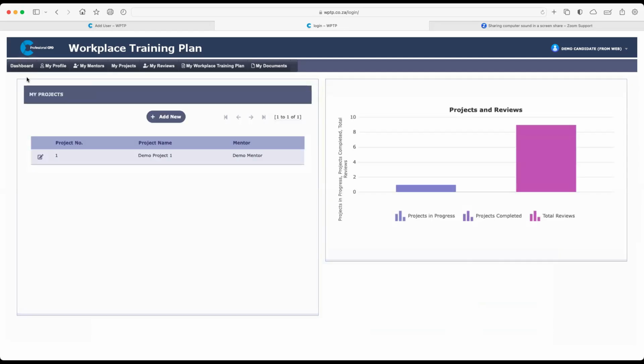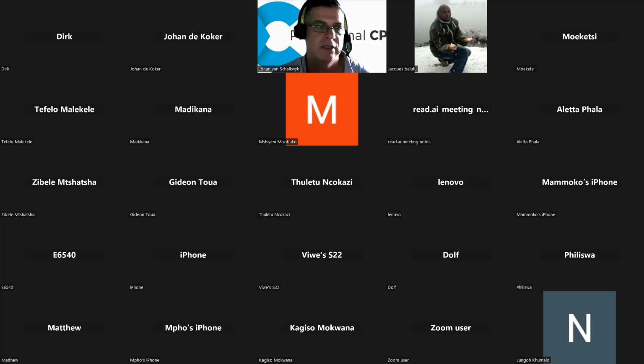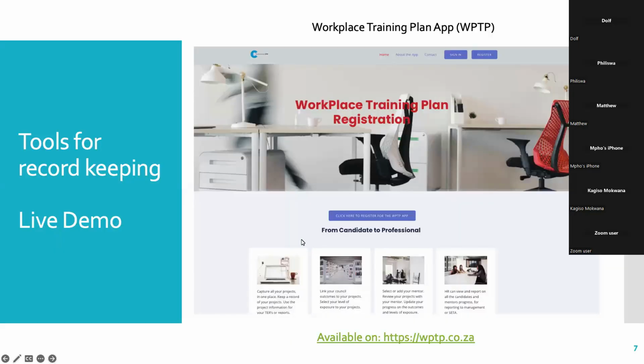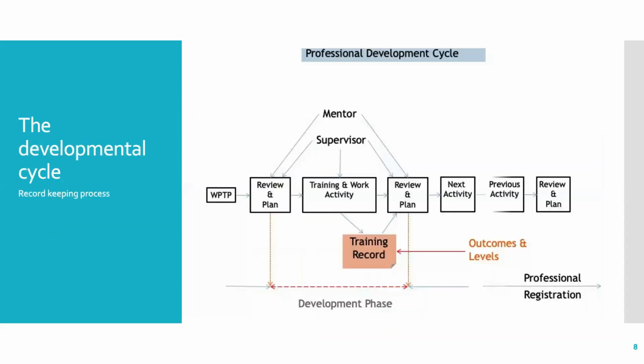This is what we developed as a modern tool for candidates to use. Just going to log out and share, stop share, and let's get back to the presentation. Right, so that is now your workplace training plan. That is the one that's online and it's available, once again, for free. It's not going to cost you a cent. If you want to use that, by all means, then go for it.